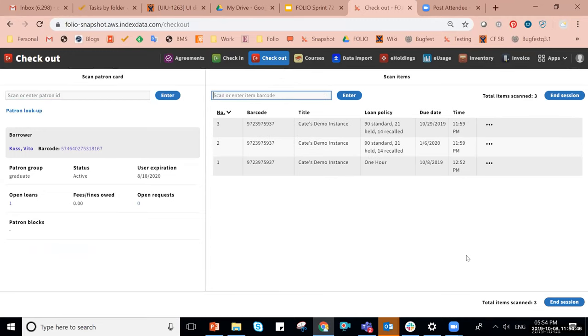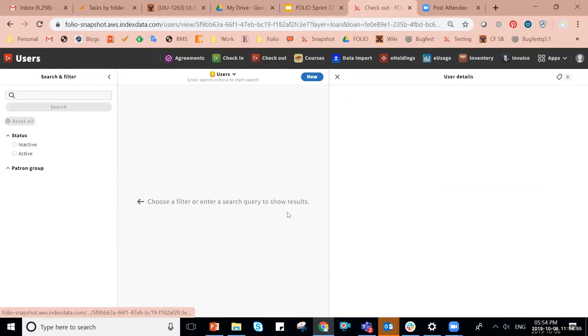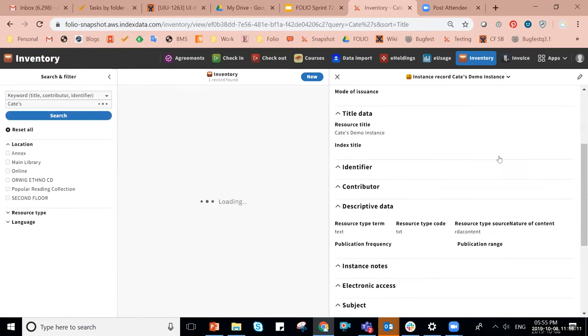And it does. And the other thing is, because this policy allowed renewals when there was an active pending hold request, if I come in here to the loan details and try to renew it, it should renew successfully. So renewals were allowed. All right, so now let's try the fixed due date schedule.